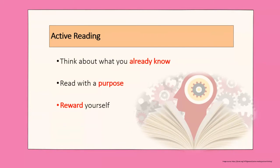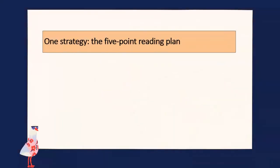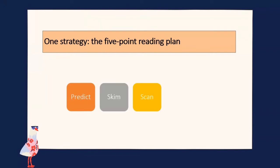Lastly, if you have achieved any milestones for your reading, make sure you reward yourself. Close the book, close whatever you have read, go for a walk, get an ice cream, or just enjoy a movie after that, right? Now, in the university, we generally recommend this strategy called the 5-point reading plan. It starts with predicting and it goes on to skimming, scanning, analyze, and note taking.